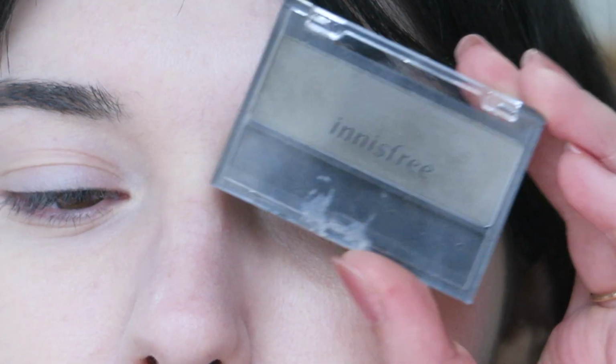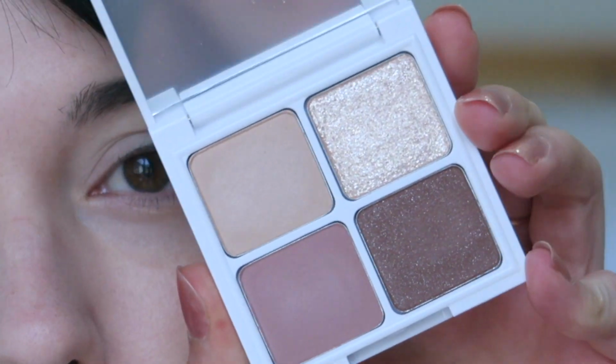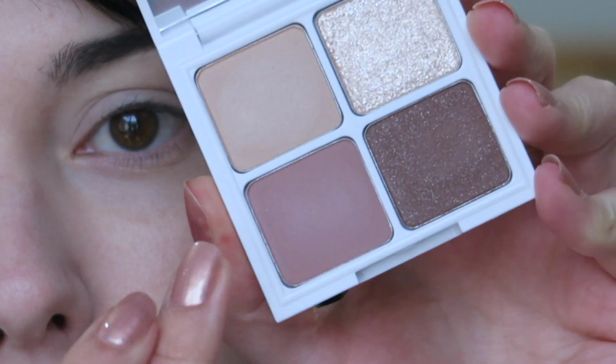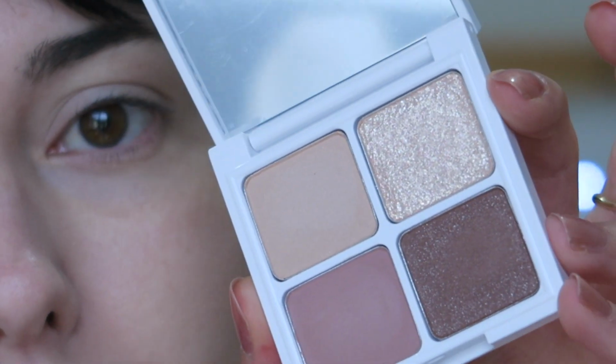Okay, so I've done my brows using the normal Innisfree two-tone brow kit in grey, and I'm going to be using the Pearly Flash eyeshadow palette. Mine is in the number 10, which is called Cloudy Moment. So inside we've got a nice quad of colours. There's a really nice brown, a mauvey sort of purple, a sparkly beige, and then a dark brown.